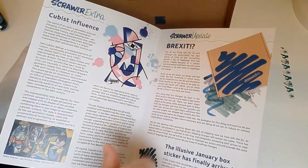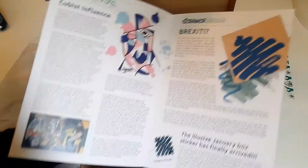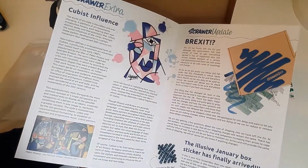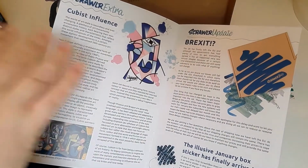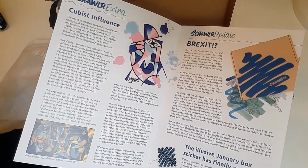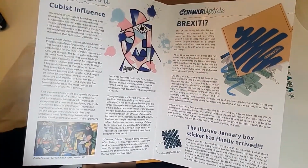Probably all talking about all the things that they've had to go through, along with a lot of other businesses, having to deal with Brexit and everything at the moment, because it's changed everything, like import tax, how things get where and so on. It's a whole bunch of hullabaloo that I don't quite understand, but it still annoys me.